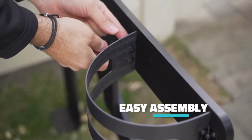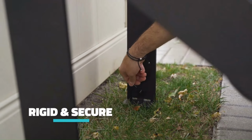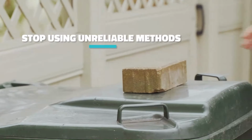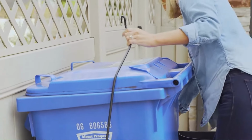Its easy-to-install mechanism adjusts to fit various trash can sizes, ensuring a snug and secure fit without complicated setups. Whether in backyards, parks, campsites, or beach areas, the KOALA stabilizer keeps waste contained, helping to maintain cleanliness and reduce littering in outdoor areas.